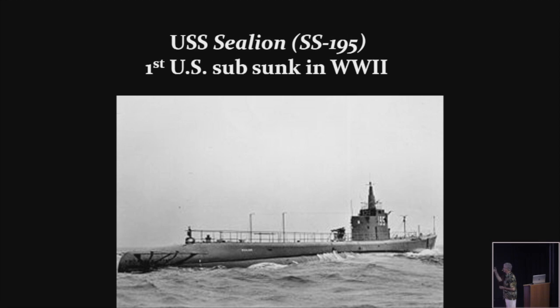And USS Sea Lion, that was the first U.S. submarine sunk in World War II, but this was part of the Asiatic Fleet. Because Admiral Hart, as I had mentioned in a previous lecture, he was so sure that war with Japan would start at any time that he ordered his ships out of Chinese waters, at least most of them, down to the Philippines, where supposedly MacArthur's Air Force could provide air cover for them until MacArthur lost his Air Force in the opening days of the war.